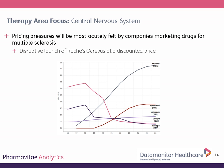So for me, it's going to be really interesting to see how this one plays out. If we look at the Red Book, and at what's happened to US prices since Ocrevus launched, none of the other companies in MS have dared to increase their price since Ocrevus's availability. I think if this continues, there's a huge amount of downside to most people's projections for the MS market, which continues to hinge on increasing prices in the US. So this is the case for MS.